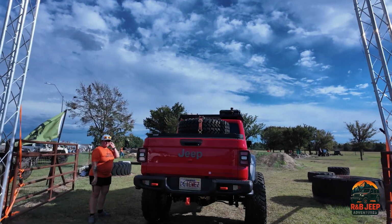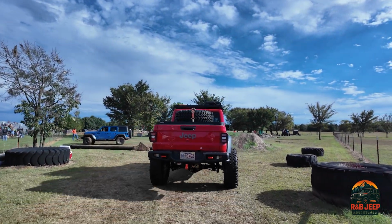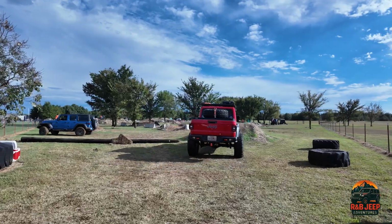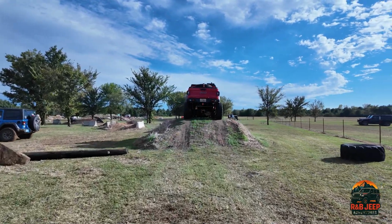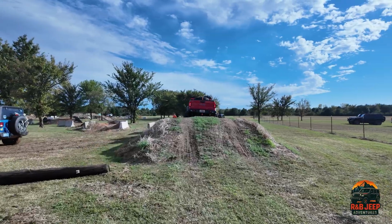Just check out this awesome red lifted Gladiator. So pristine, so nice. He had a snorkel on it, so I knew he was going to be into something. I did not know he was going to do what he ended up doing. That was actually a surprise.